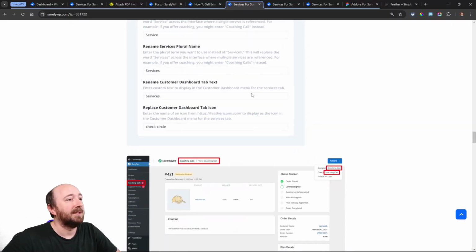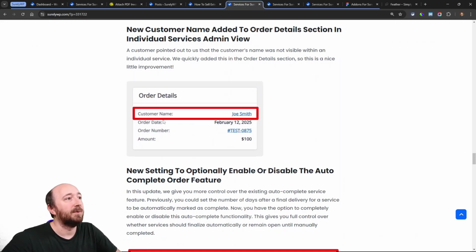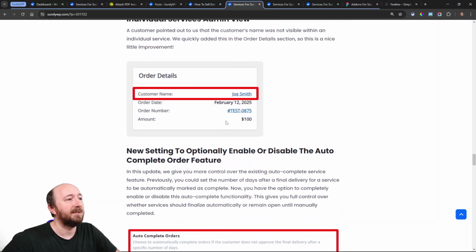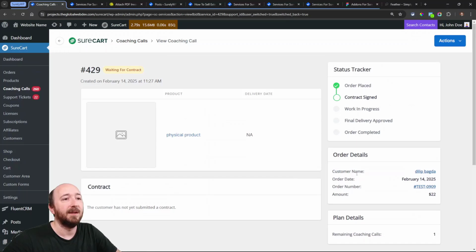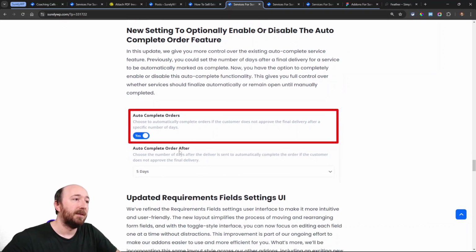Okay. All right, what else do we have? I have all these screenshots here. Oh, right, here was one. We didn't have the customer's name when we're viewing this as an admin, so it's kind of important, I think. Someone mentioned that. Yeah, right here, customer name. We didn't have it before, so thank you. I forget who mentioned it offhand, I'm sorry. But yeah, really good addition there. Yeah, here's one. You can optionally enable or disable the autocomplete.